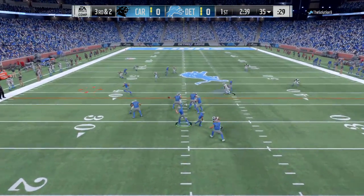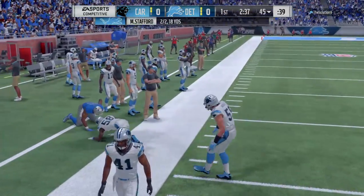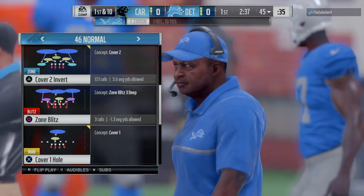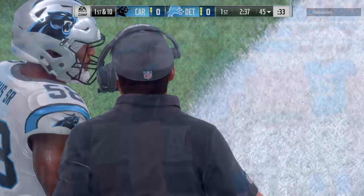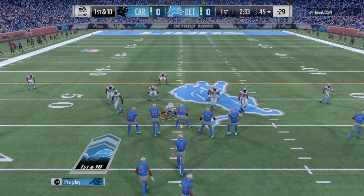3rd and 2, Stafford. And he connects with Ebron. Stafford finding his big tight end Ebron for a Lion 1st down. Nice job, nice patience right there. Put him on the right side, let him work his way across, put the ball in his hands, and let him work his way upfield with a catch.